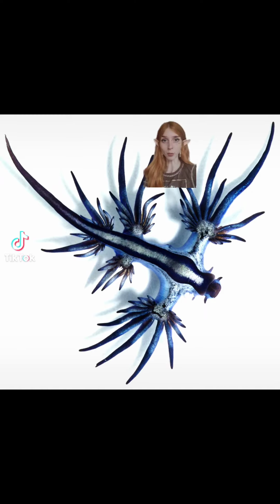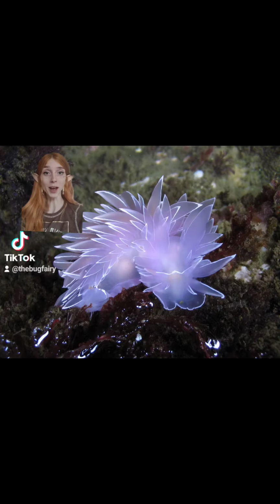If you ever see one of these in real life, your first instinct might be to pick it up or touch it. But I really would not suggest that. All those finger-like spines that are sticking off of them are highly venomous and they will cause extreme pain, nausea, and vomiting. This nudibranch is called Dirona albolineata.